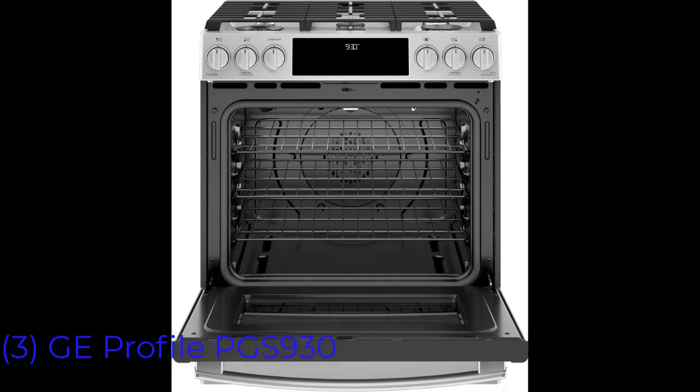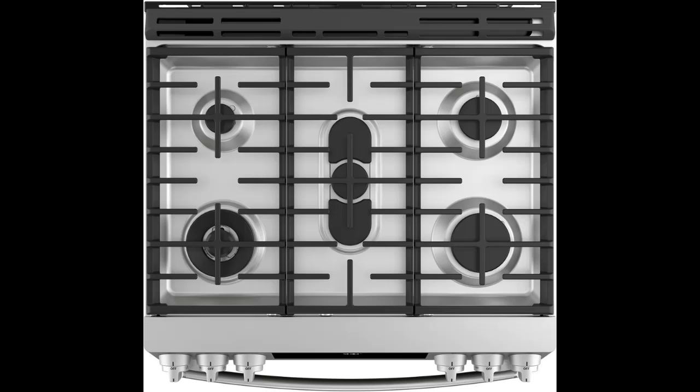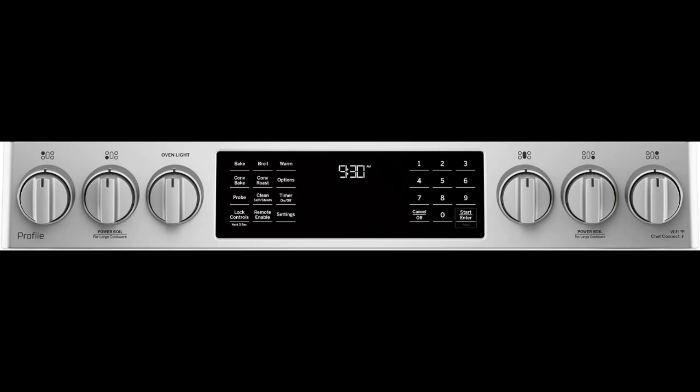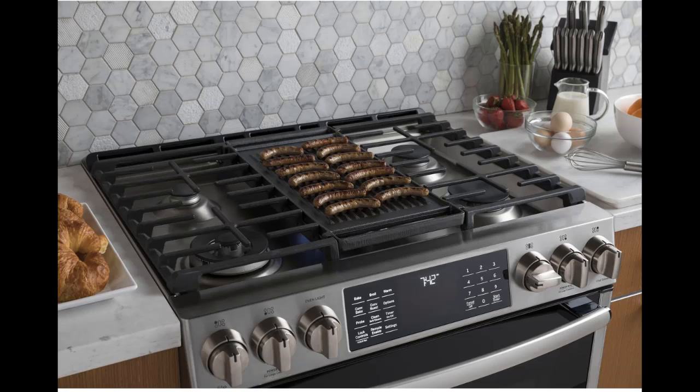Number 3. GE Profile PGS930. The GE Profile PGS930 has the most impressive cooking specs you'll find in a slide-in range. The 21,000 BTU power burner is among the strongest gas burners we've seen on any residential stove at any price, so it will boil water faster than other slide-ins. And thanks to the burner's 3-ring design, it's also good at holding low temperatures.